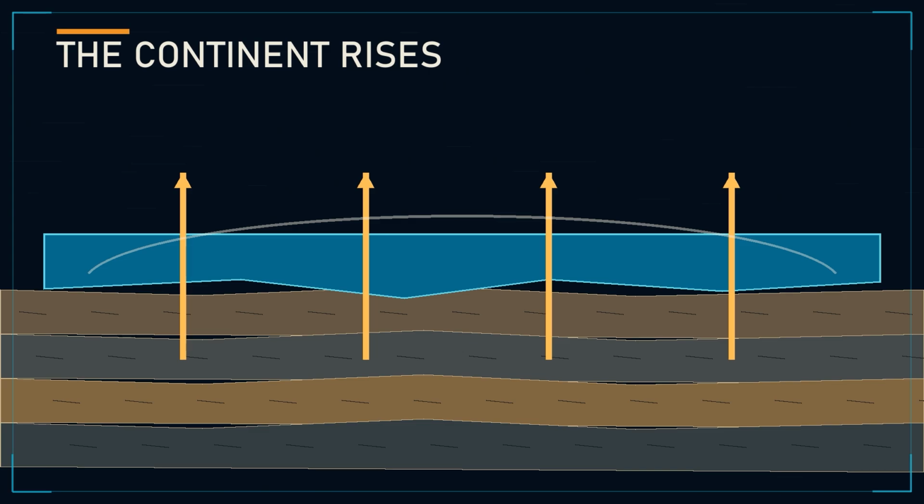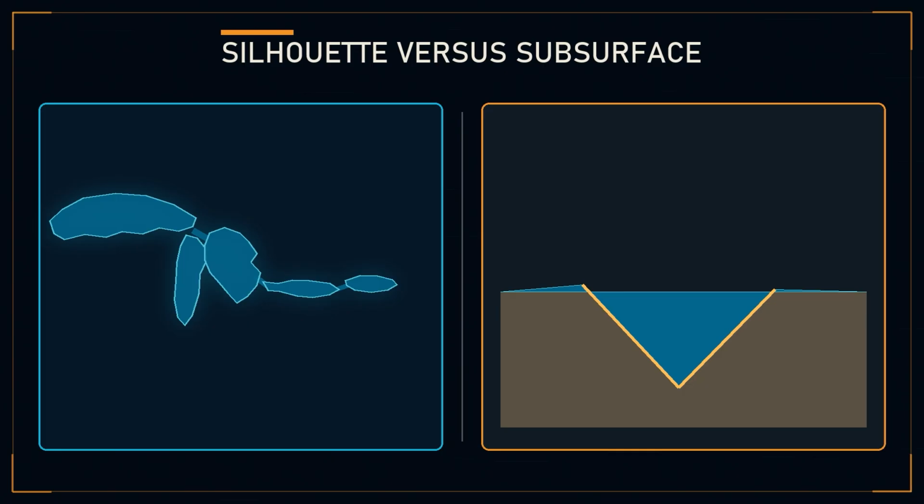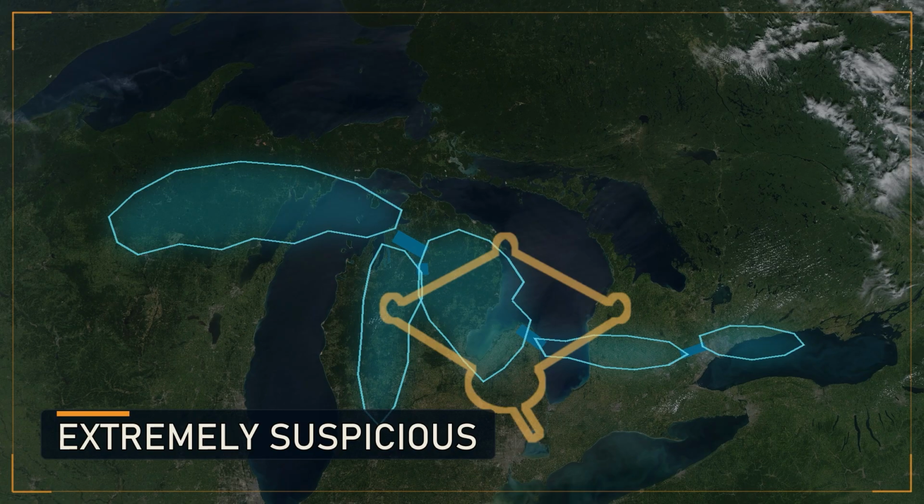The Great Lakes were not pressed into the earth by a duck. They were carved by something colder, slower, and almost as large, the Laurentide ice sheet. Which means the duck is cleared of geology, though not, in my view, of looking extremely suspicious.